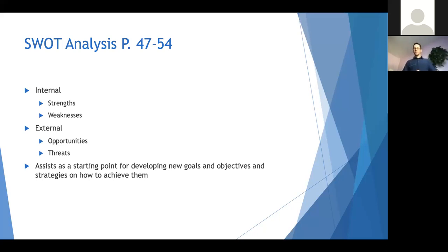Or once again, if you have a well-stocked pro shop and the big box merchandise store that's tailored towards golf opens down the street, that's a threat. But then we can look at an opportunity and say, okay, well, what can we do to ensure that we're not going to lose a lot of clients to this big box store? So threats can be turned into opportunities, but threats and opportunities you can't really control. You can help mitigate them. You can plan to kind of take away from what impact they might have to the operation, but strengths and weaknesses are internal, and you can plan and you can capitalize and you can implement strategic planning to impact them. And what a SWOT analysis does, it assists as a starting point for developing new goals and objectives and strategies on how to achieve them.